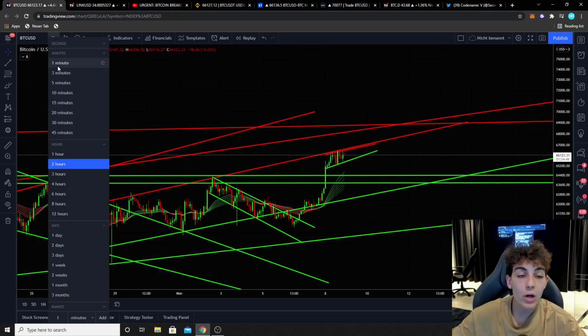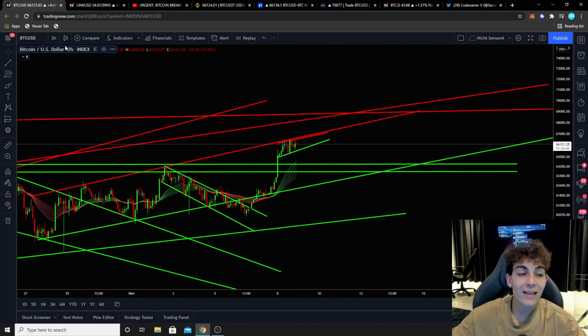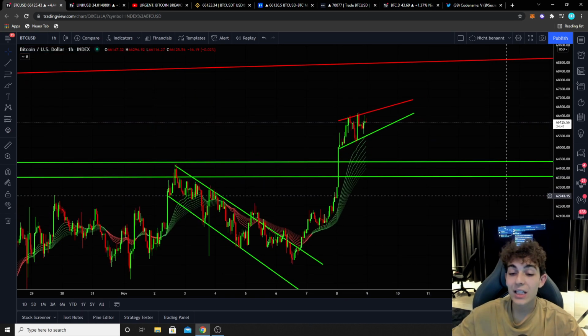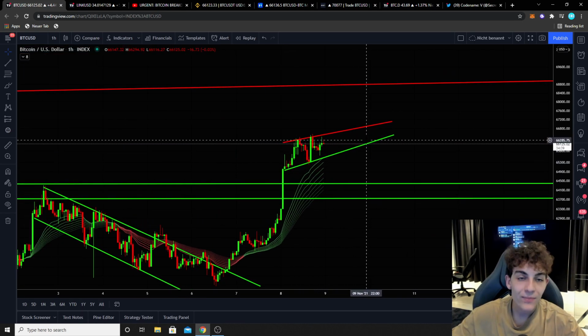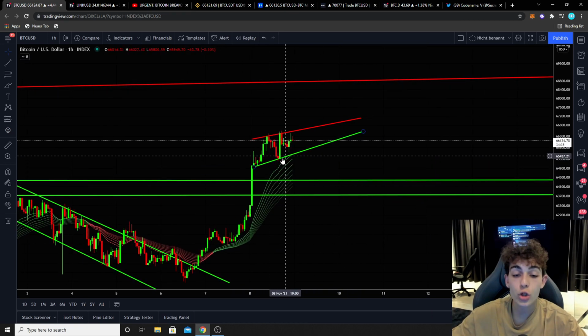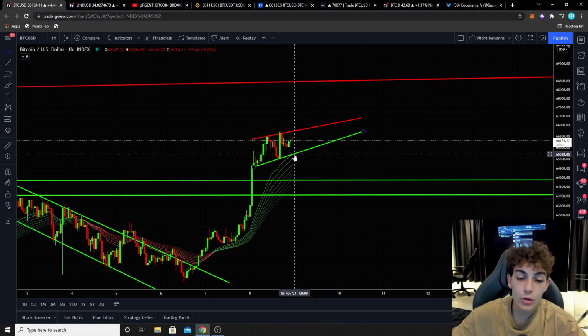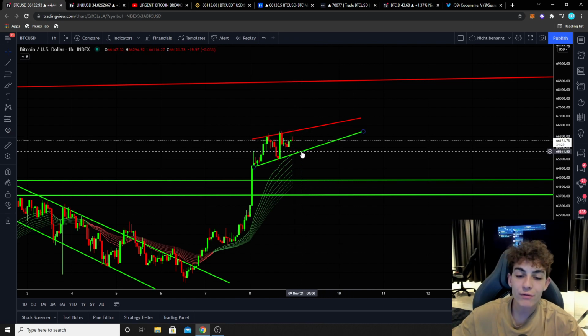Now looking at the 1-hourly time frame, or even the 2-hourly time frame, we can already see that Bitcoin is more or less forming here a rising wedge. And a rising wedge for sure is a bearish reversal pattern. So what I'm keeping an eye on right now is for sure the upward sloping support of this rising wedge, which is currently at around $65,500.